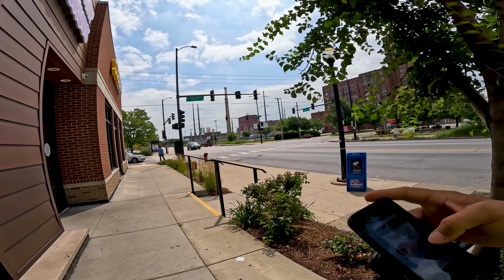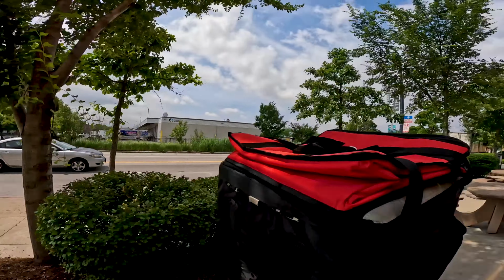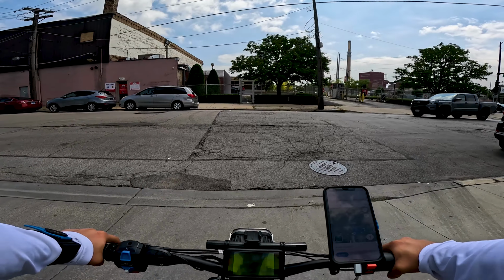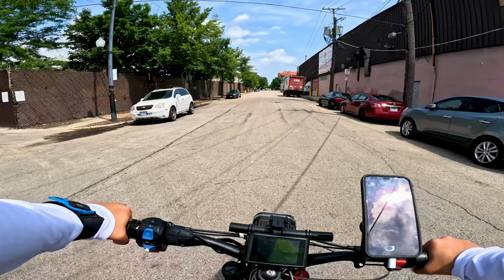See, what am I picking up here? Sourdough breakfast sandwich, original blend iced coffee. All right, let's see how they give me this coffee. I gotta pick up with Sarah M. All right, you guys, I got some coffee with me, so I gotta be super careful right now. Gotta make sure I avoid bumps at all costs.